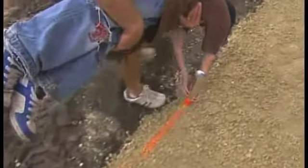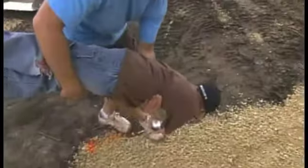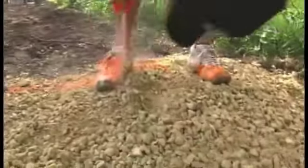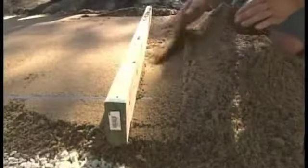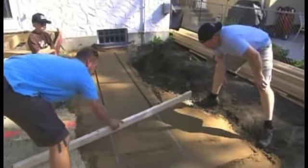What Scarlett is doing is marking the perimeter of the patio. Hey! All right, I think I'm gonna have to return the spray paint can. A smooth bed of sand will help lock the pavers in place. But before we can get started on the patio, we've got to get the fire pit in place.